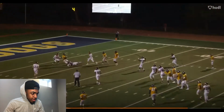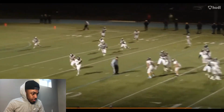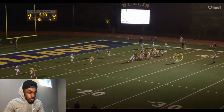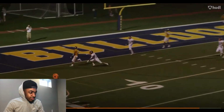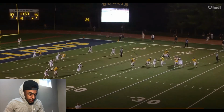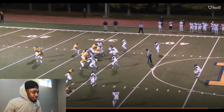Picked up, stepped up in the pocket, delivered a rifle. Wide open. Ooh, it's probably freezing cold. So that means they probably play somewhere where it's really cold. Steps up in the pocket, ooh, delivers a dart. Touchdown. So what else my man got? If he would have stopped right there on the dime, he would have took it to the end zone. That'd have been a nice little clip.